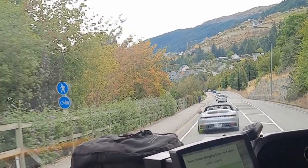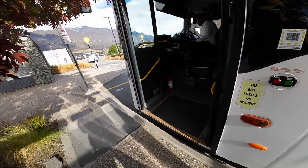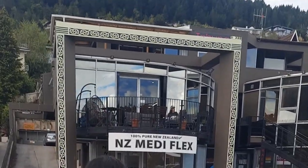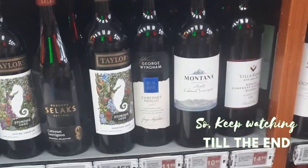In this episode, we are going to share with you our journey to Queenstown on 25th March, how to get a bus card after arriving there, a glimpse of our hostel, and finally, how we rounded off the first day of our 4 days of heavenly stay.